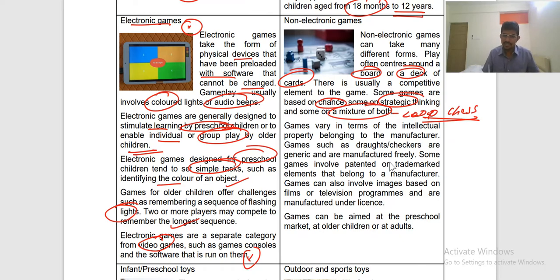Games vary in terms of intellectual property belonging to the manufacturer. Games such as draughts and checkers are generic and can be manufactured freely. Manufactured freely means one thing: we can produce our own branded game. We can produce our own branded games also. That is also a chance there.